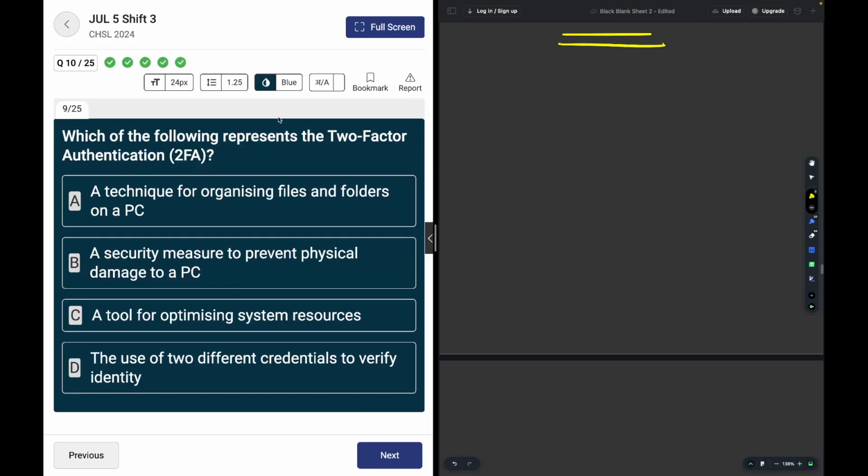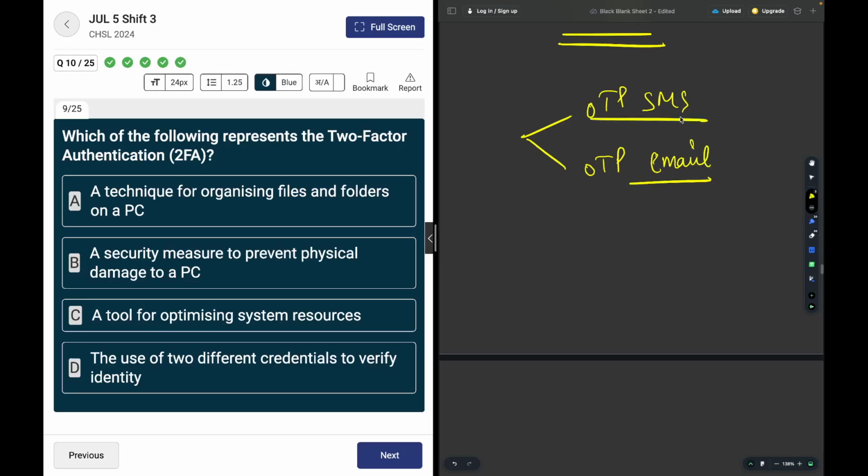Which of the following represents the two-factor authentication? Two-factor authentication means maybe you will receive an OTP by SMS, and you will also receive an OTP on email. So this is a two-factor authentication based system. It is basically the use of two different credentials to verify the identity of somebody. That is two-factor authentication. Moving on.